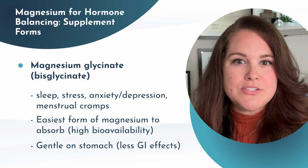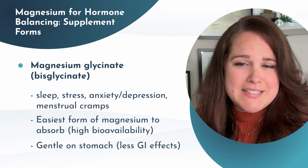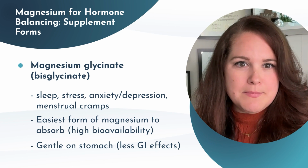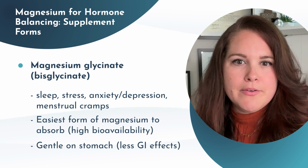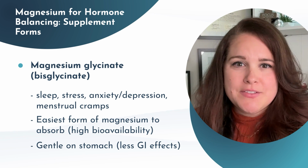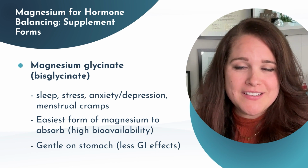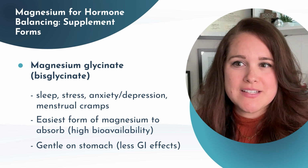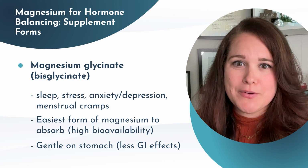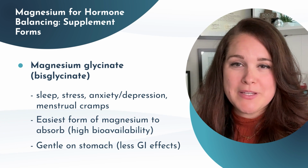This form is used most often when developing hormone balance protocols, and you may see it as bisglycinate as well, same thing. It's just a favorite for a reason. Like I mentioned, it's highly bioavailable and gentle on the stomach. So this really is just a win-win since many patients are deficient and can also be very sensitive to magnesium-induced diarrhea, especially during their cycle if a patient is using this for PMS, for example.